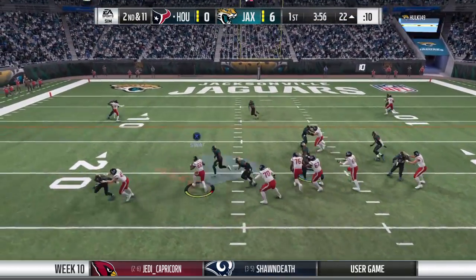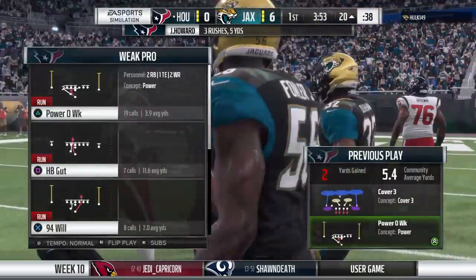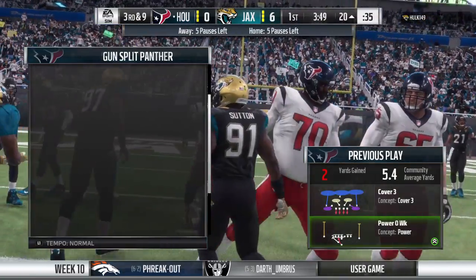They go with Howard again. And he is knocked down from the side. Right at the 20. Give him 2 on that run, and they're still left looking at a 3rd and about 9 to go.